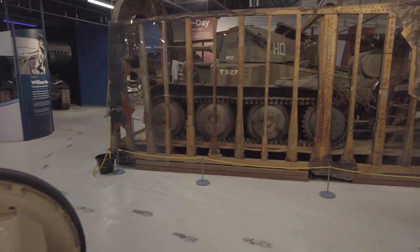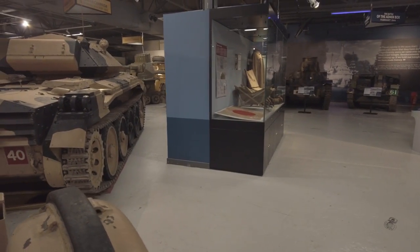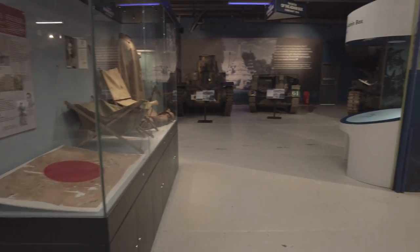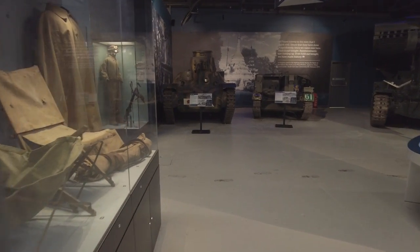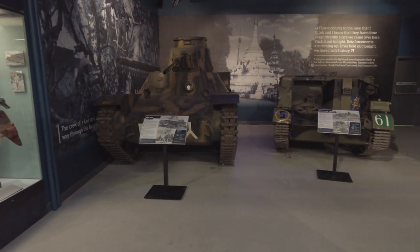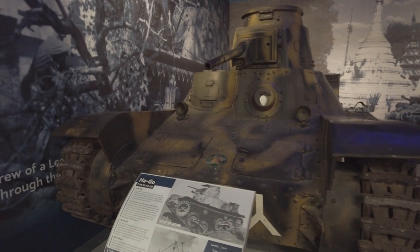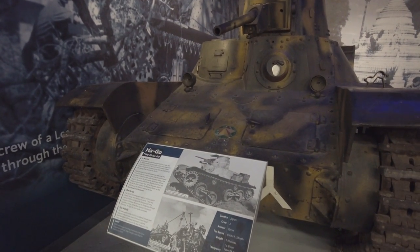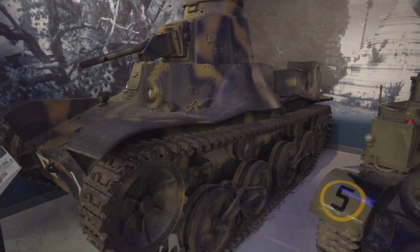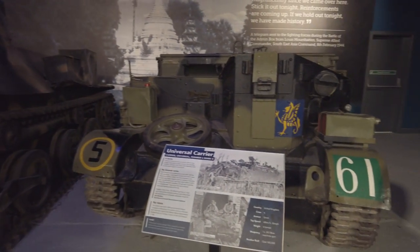Alright. Oh, supposed to follow this footpath, I think. Right, it's going in chronological order. So before we were at Tunisia, now we're at '44. It's Japanese, I guess. Yeah, 8 tons. So dark though. Universal carrier.